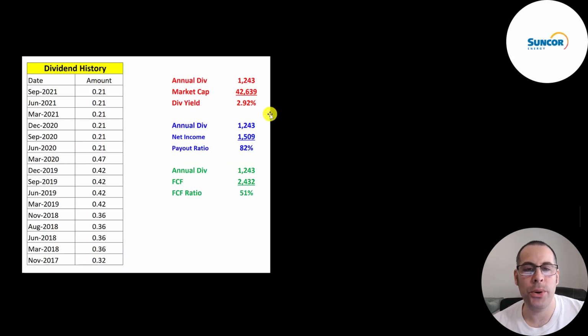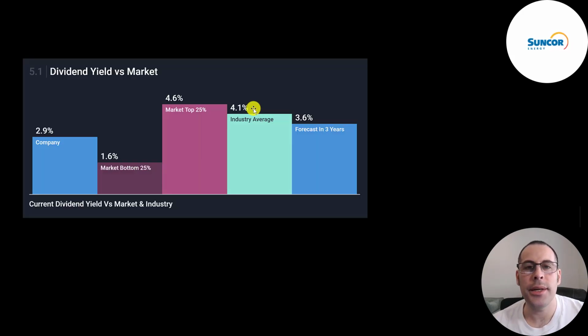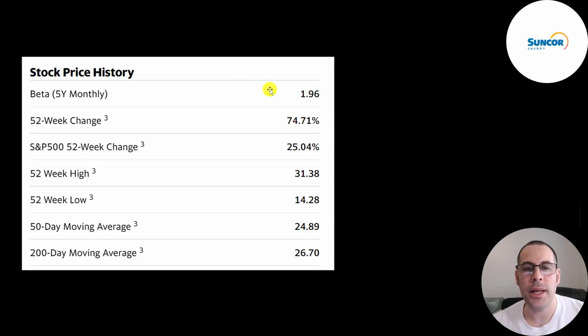Their dividend is 2.9%, which is 82% of their net income, 51% of their free cash flow. So they should be able to afford this dividend in the future, possibly raise it. Their industry pays a higher dividend, 4.1%, but analysts are projecting this company's dividend to grow to 3.6% in the next 3 years. This is a pretty volatile stock.